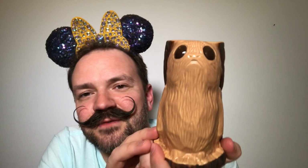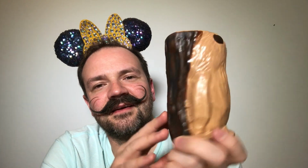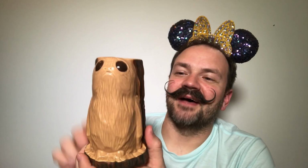But yeah, I thought this was a fun idea. I love that it's meant to be like a carving. So, like I'm drinking out of a branch that's been hollowed out and has a porg carved on it. So, yeah, that's great. But let's get back to the clothing.